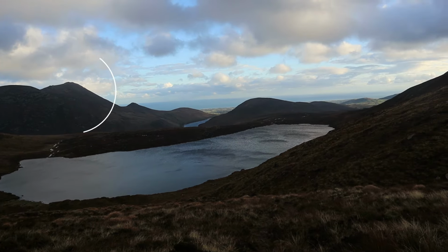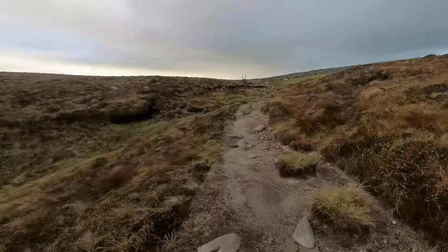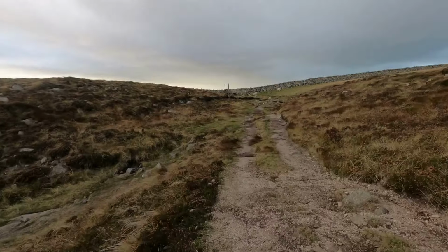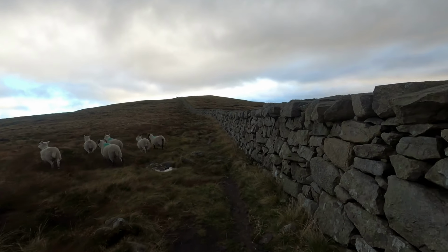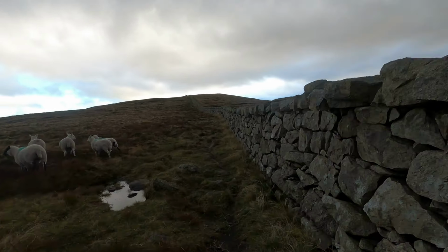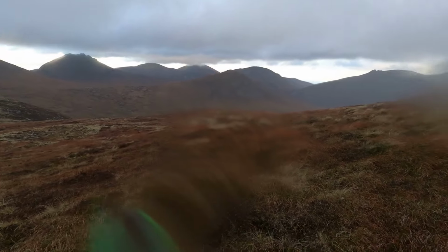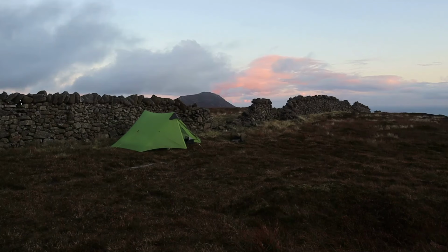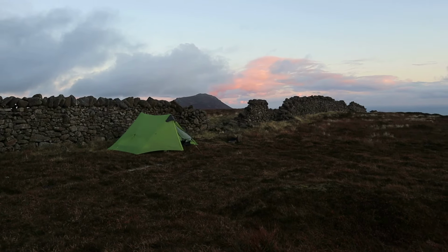Now we're coming up to the saddle here between Carn and Slieve Loughshannagh and Doan, where those slopes meet, and I'm moving right up to the wall here between Carn and Slieve Loughshannagh, and I'm heading up the wall onto the mountain itself. Beep beep sheep. And sod's law, I got soaked on the way up Carn. I had managed to keep dry the whole time, so I had to put the tent up in the wet.